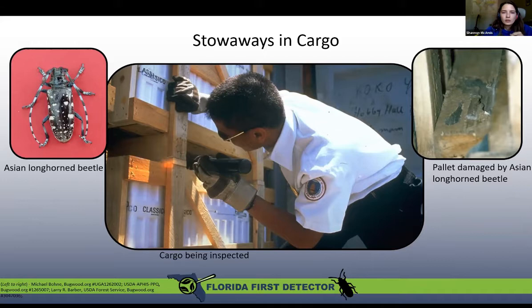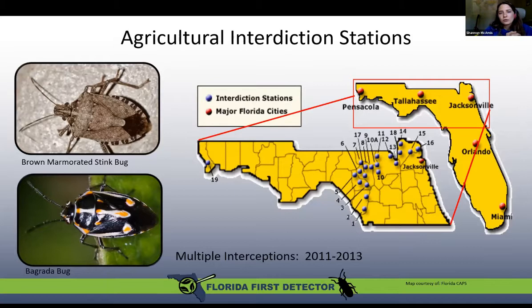Lastly, invasive pests can come into Florida through commercial shipments of agricultural, ornamental, or forestry products that originated in a different part of the United States and are brought to Florida on trucks. The brown marmorated stink bug and the bogota bug are two pests of concern which have arrived in this fashion.